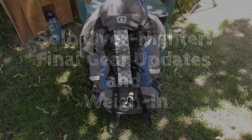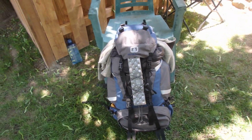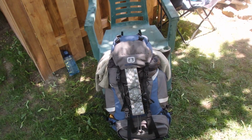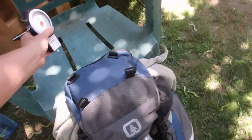I think I got it. And I got my fish scale. We're going to weigh it. Last time I hiked in for camping, my backpack weighed probably, no kidding, at least 50 pounds. I made a whole bunch of changes since then. Let's see how we've done.